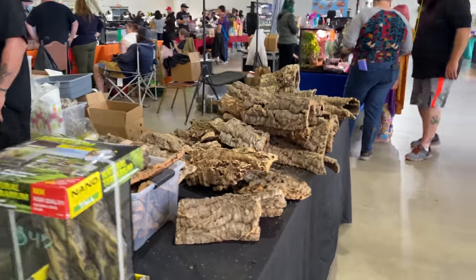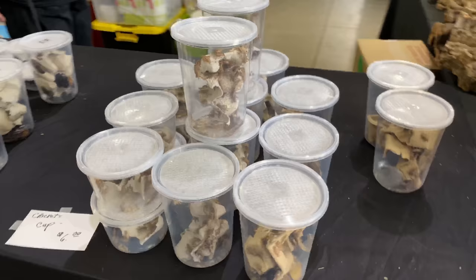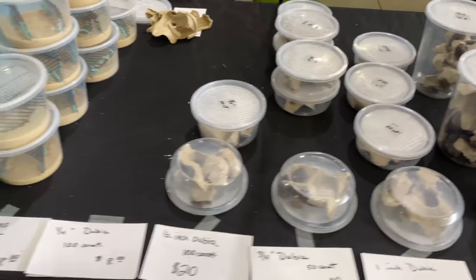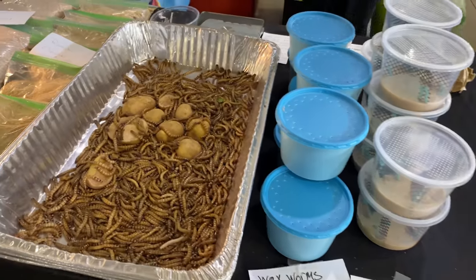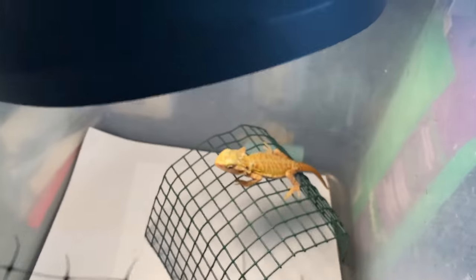We got some cork and stuff over here. A couple of little terrariums, crickets, feeders, the dubias, super worms. We got a couple beardies in here.